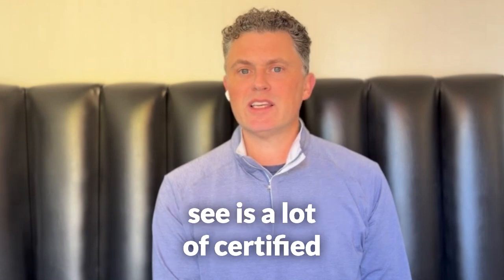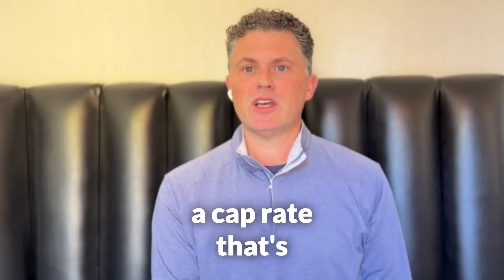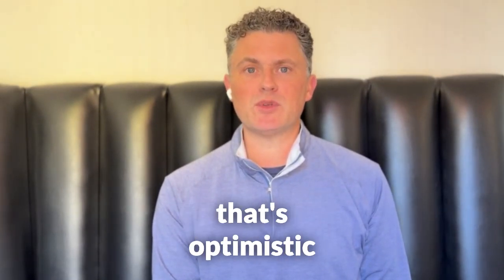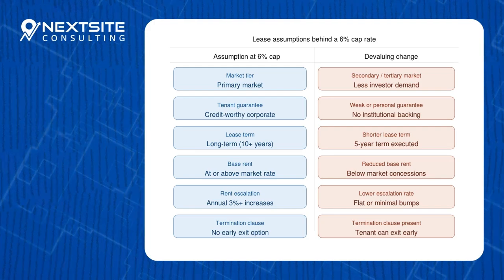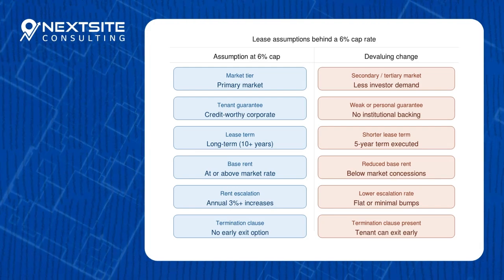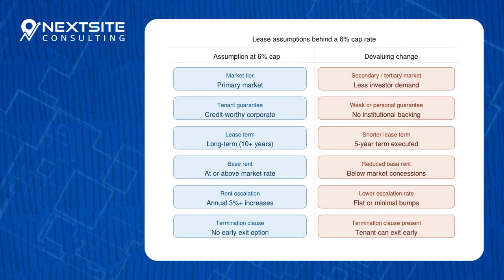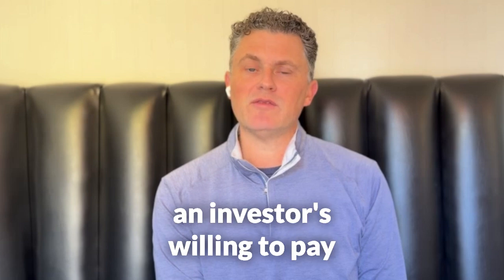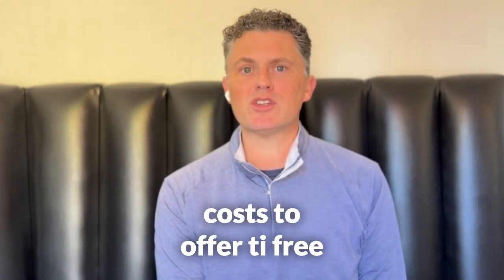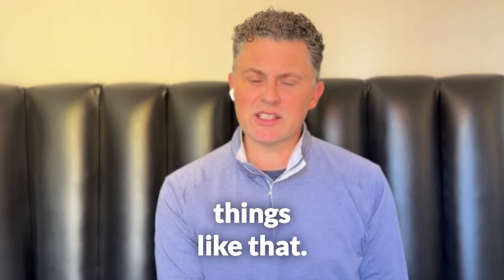And another major one I see is a lot of certified appraisals are giving a cap rate that's conducive to the more institutional market, like the medical office buildings or the retails, that's optimistic with a 10-year term. So a lot of doctors are setting 5-7 year leases, and they may hold the property for a few years before they sell it. And by the time they sell it, they're looking at a 3-4 year lease in place. That substantially impacts the cap rate that an investor is willing to pay for it, because an investor knows the cost to re-tenant that building, what it costs to offer TI, free rent, listing commissions, buyer commissions, things like that.